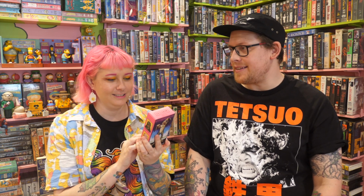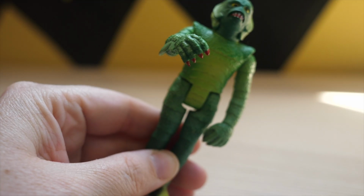Official world famous Super7 Monsters. So this came out in like 2021, I think. So most of my toys didn't come out this year, but that's fine. I wanted to show him to you. Creature from the Black Lagoon. A lot of these you can't get on release anyway, unless you pre-order. That's true. You have to wait for that second run. Beautiful nail polish. Yeah, stunning.